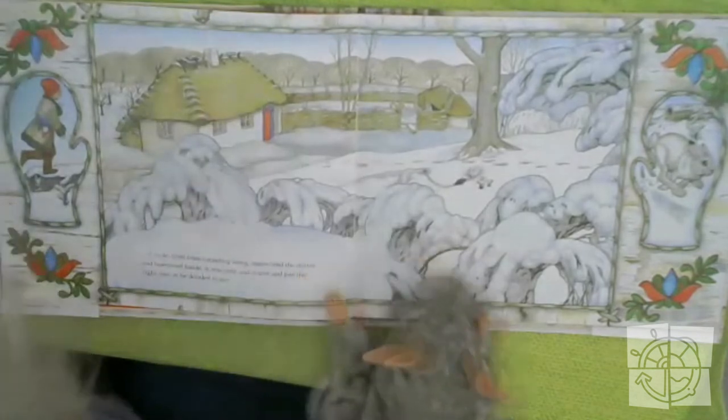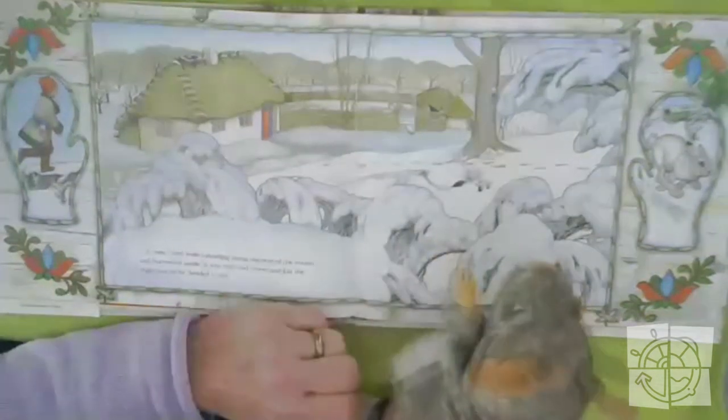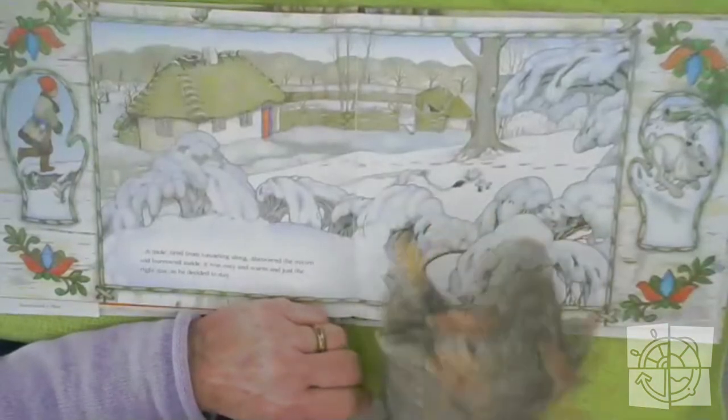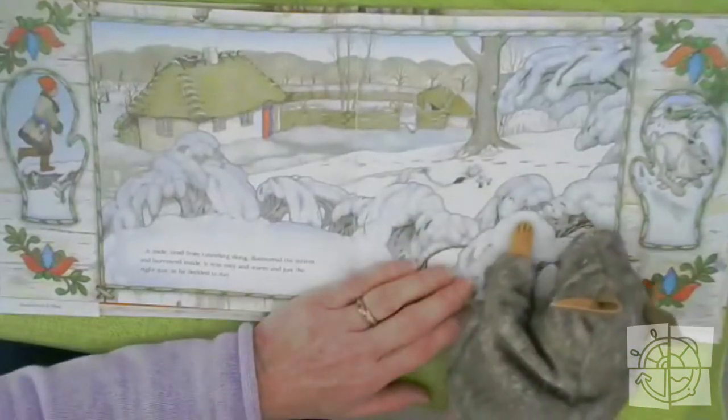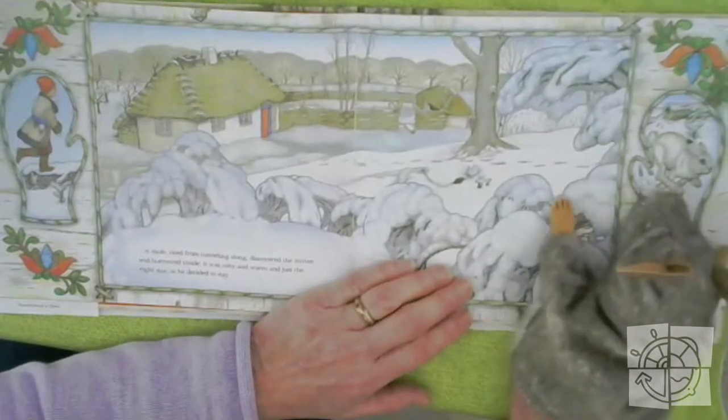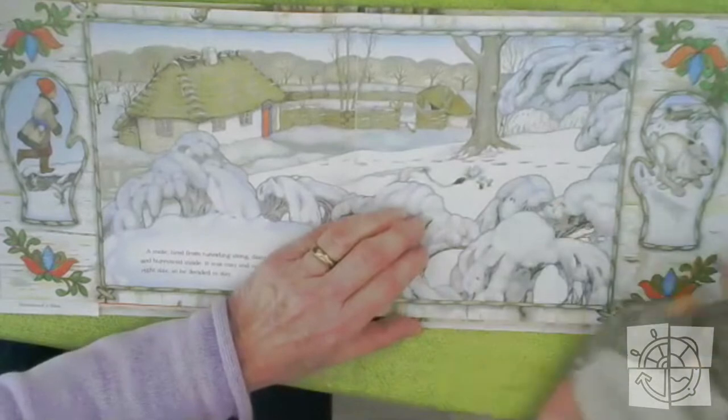Oh my goodness. I wonder what animal is gonna try to get inside the mitten next. I don't know, let's find out. Here's the clue inside the mitten picture. That looks to me like a snowshoe hare.